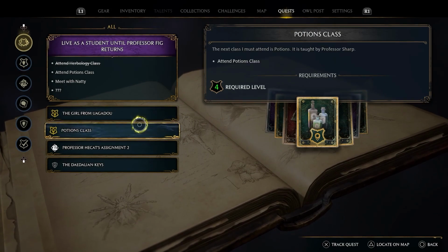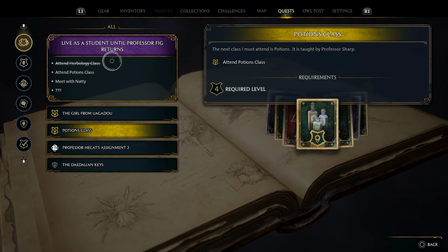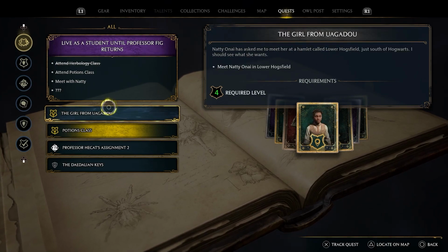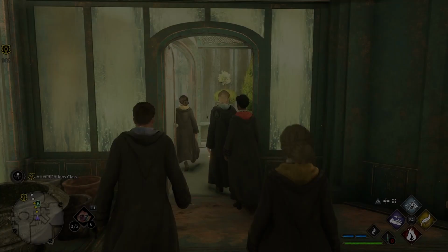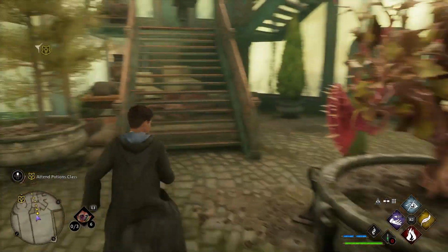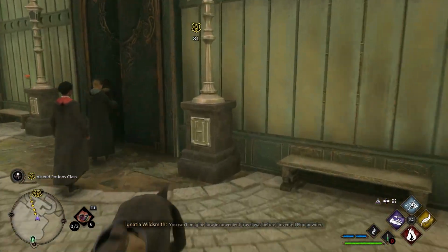So we have the potion class. Let's go to the potion class. And the thing I want the most: the flying class, because I want a freaking broomstick so I can travel around the map. Okay, imagine how inconvenient travel was.